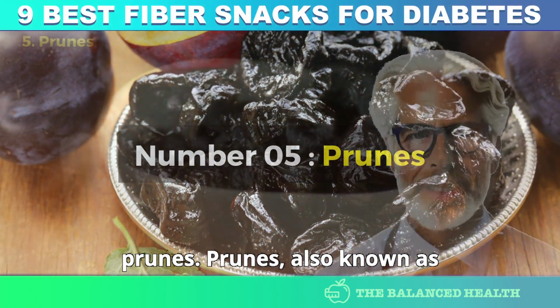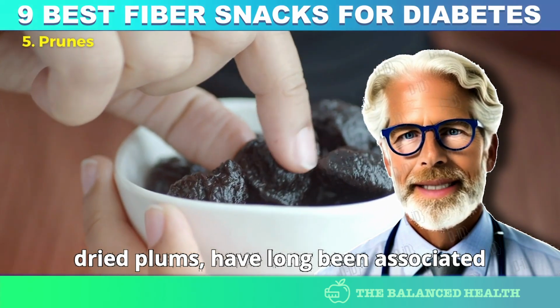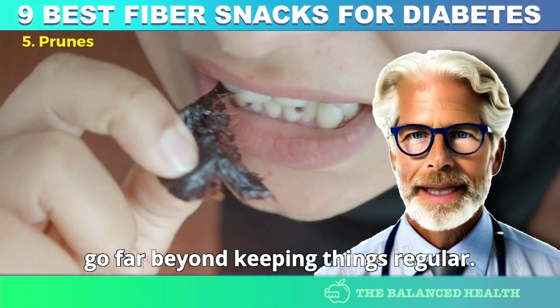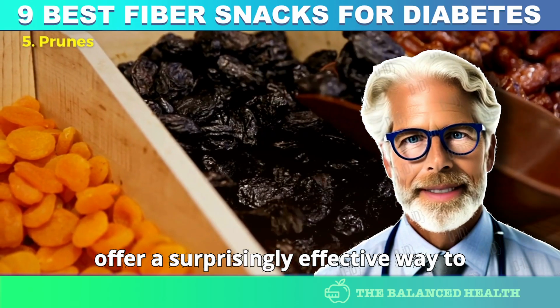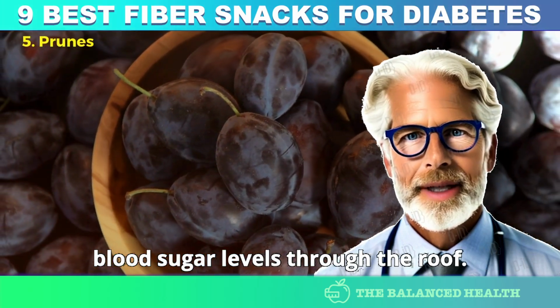5. Prunes. Prunes, also known as dried plums, have long been associated with digestive health, but their benefits go far beyond keeping things regular. For people managing diabetes, prunes offer a surprisingly effective way to satisfy a sweet craving without sending blood sugar levels through the roof.